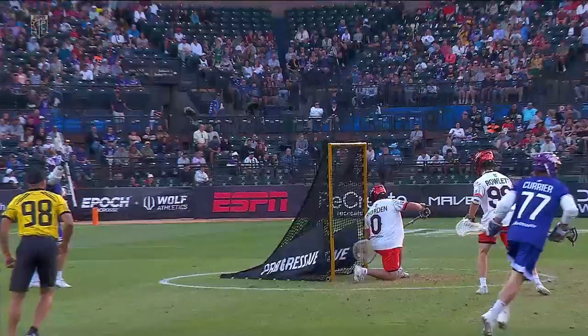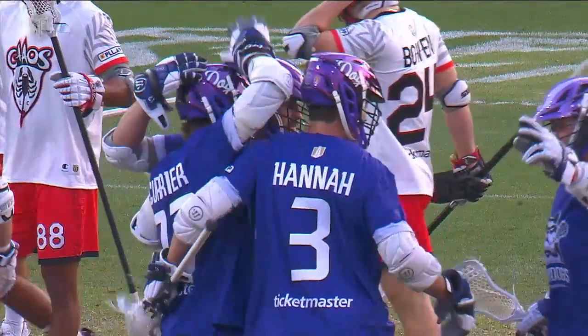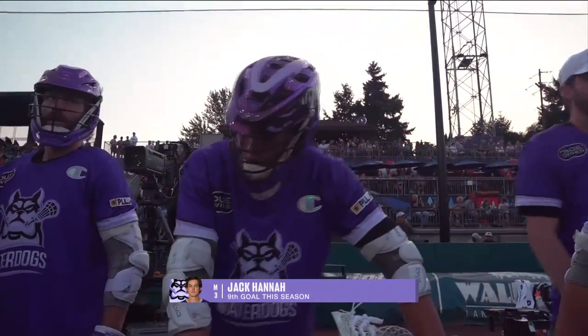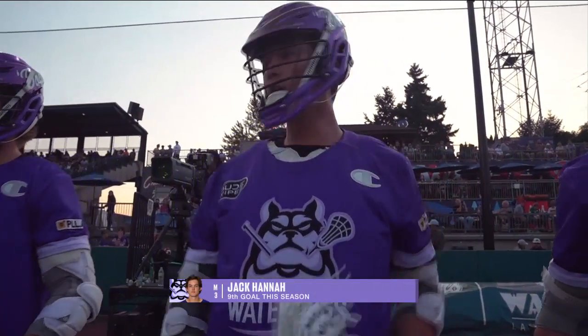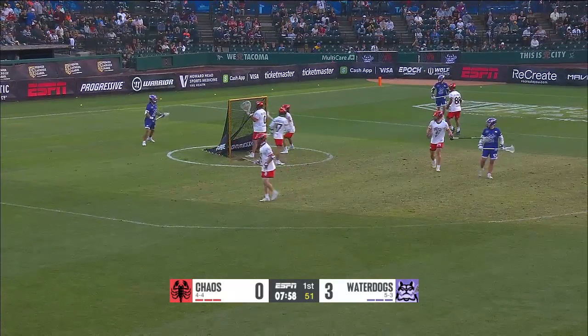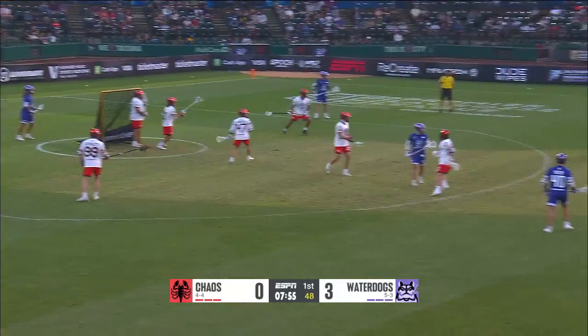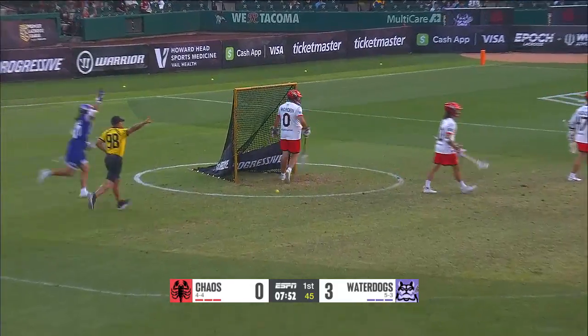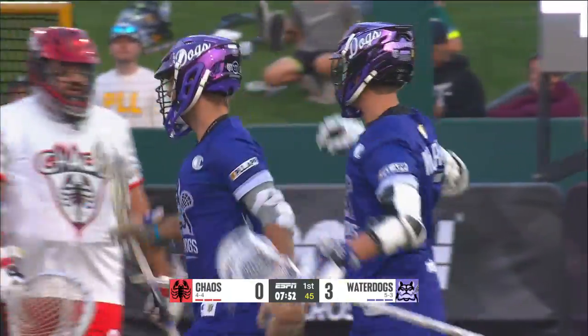And this is where Chaos, the turnover on the offensive end, Waterdogs still had a lot of offensive personnel on the field. So they were able to get out and immediately attack in reverse transition. Reardon got a piece. McCardle gobbles it. Shot clock resets to 52 after the early shot. Lots of space, and Conrad stings it. Bullseye.